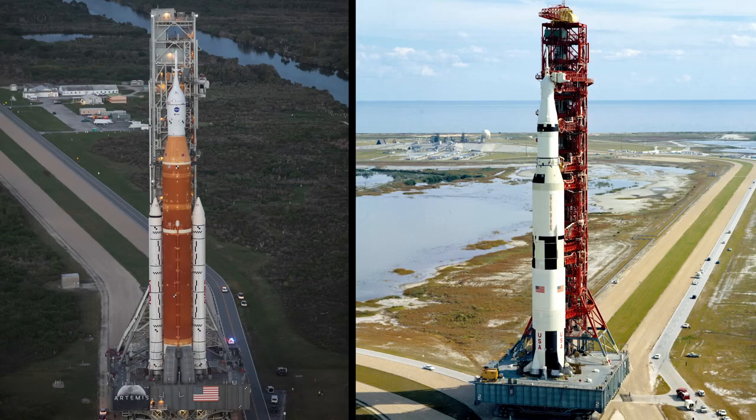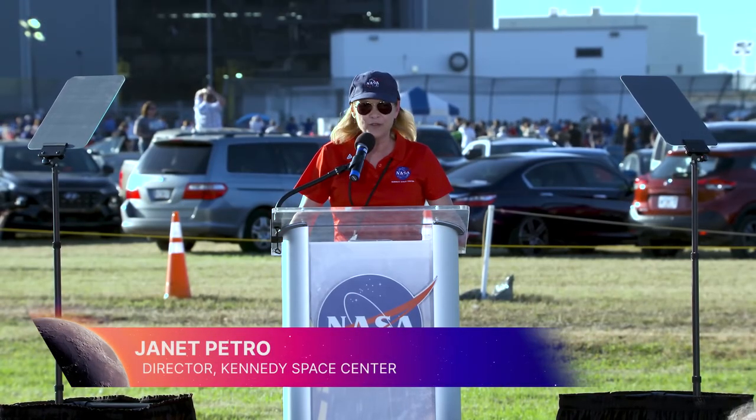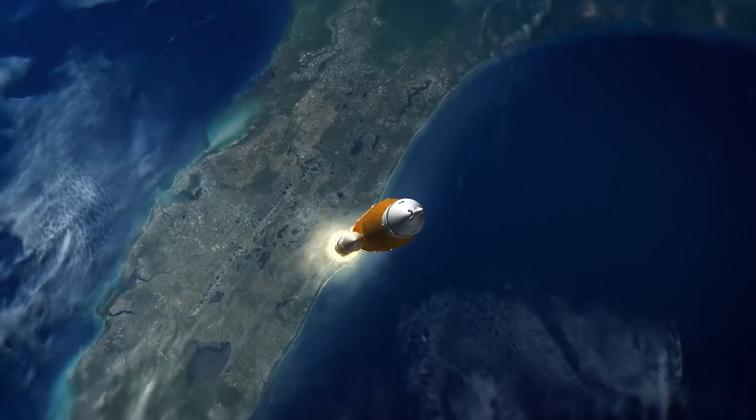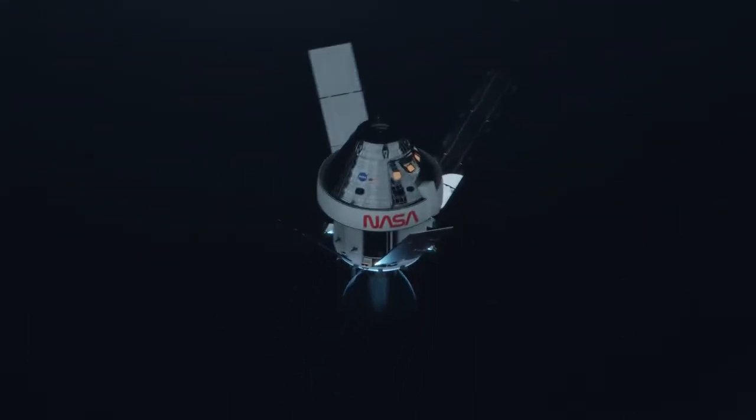And just as all eyes are on the SLS tonight as it makes its journey, in a few short weeks, all eyes are going to be on the sky as it rocks the space coast and takes its maiden flight around the moon. It is amazing to see the culmination of all of this work of many years from many industries and many people that have come and go, to have a chance to then now see their work going over to the pad and then launching to go to the moon.